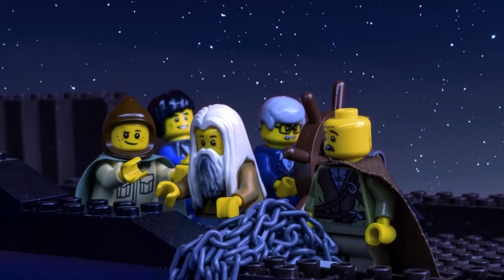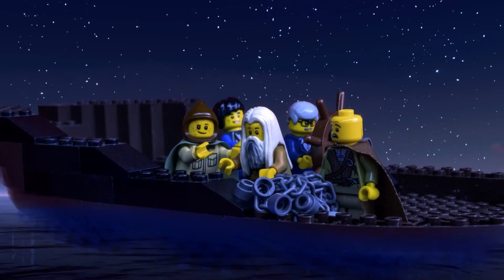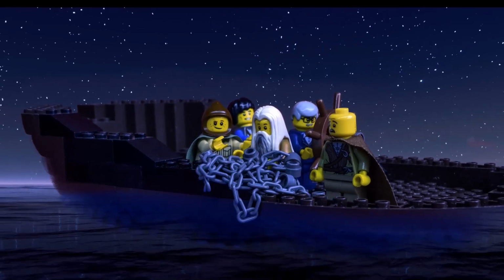Then, a rooster crowed, just as Jesus had said, and Peter realized the terrible thing he had done. That had only been a short time before. Even though Jesus was now alive again, Peter wasn't sure what Jesus thought of him. So, Peter did what he often did when something was bothering him. He gathered a few friends and went fishing.